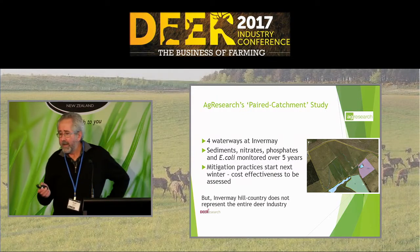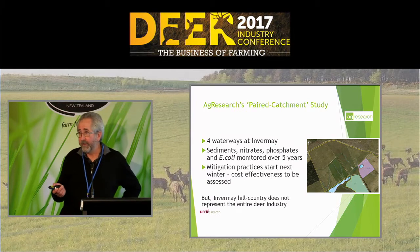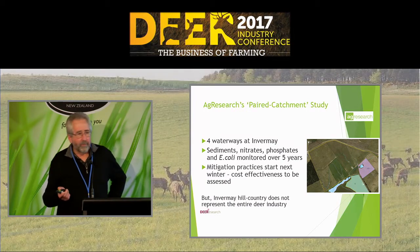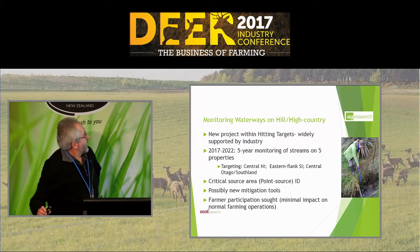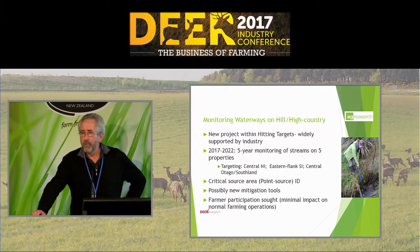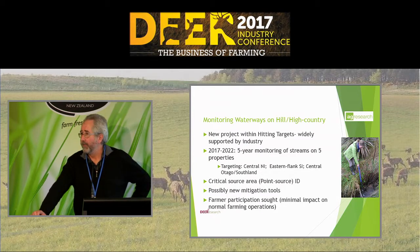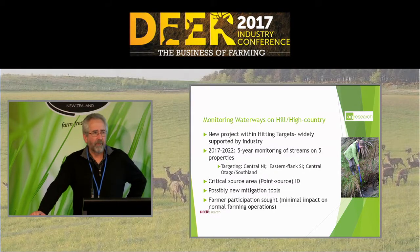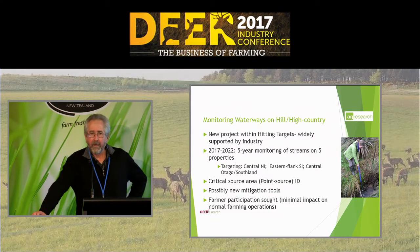But Invermay is hill country, and hill country is the heartland of New Zealand deer farming, but it's not representative of the entire deer industry. So, with that in mind, I put up the concept that starting next year, we have a new project for the deer industry, which we put in front of various stakeholder groups for feedback, and they almost unanimously came back and said, yes, do this, we need it. And that is to start monitoring waterways on hill and high country properties throughout New Zealand.